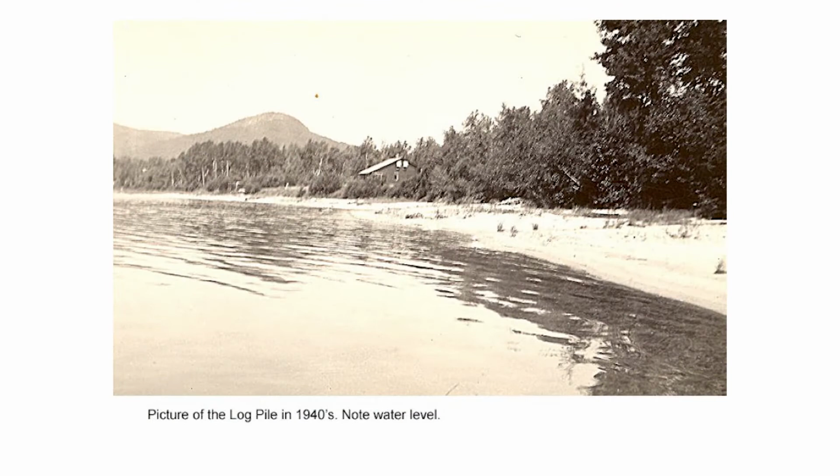All right, this is a picture of the location of the log pile. And the reason why I include this is to show you the beach. This was the level of the water before the dam was built in 1966 by the state. And the water level was a constant problem in the pond, mainly because if the water level went down, rocks suddenly popped up and rocks destroyed motors.